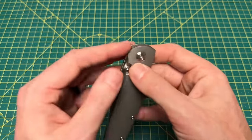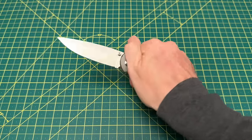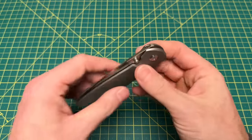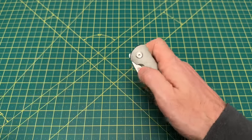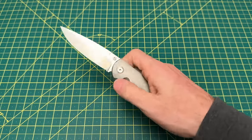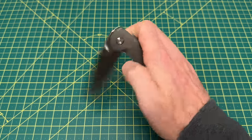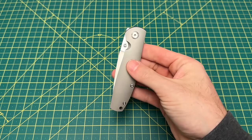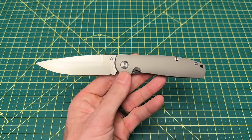What I wish they would have done was put some jimping right up here, because you can still front flip this rather easily, but a little jimping there would have been so nice. They didn't really intend for this to be a front flipper, but I kind of wish it was. And I wish this detent was just a hair stronger. But, oh man, the action on this thing is, let's see here, guillotine. There it is. An absolute guillotine of a blade. Very, very smooth. We're looking at a price of $235.